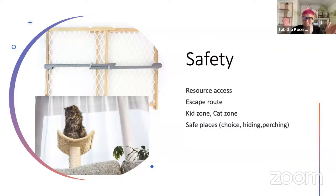So it's important for us to start, especially with a kid, starting those right away. I have kid zones and cat zones. One of the safe places might be the cat's room that they originally started in. Sometimes it might be a cat tree, and we teach the child that that's the cat zone. And in the cat zone, we don't interact with the kitty.